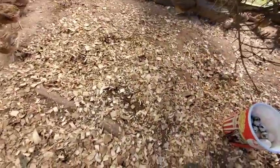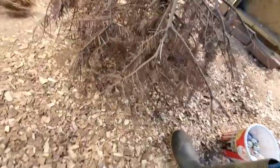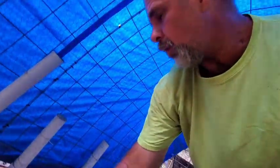Pretty good little hollow. Let's look under this tree. All right. Pretty good little hollow. Check the water. Everybody needs water. Well, guys, look at them. They're just flying, going crazy.